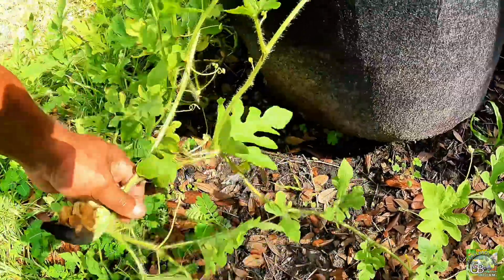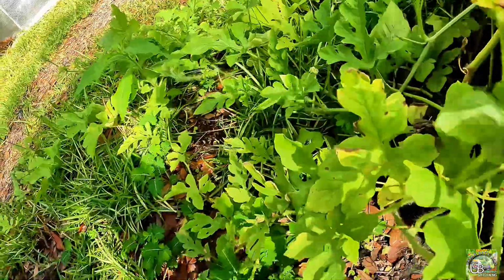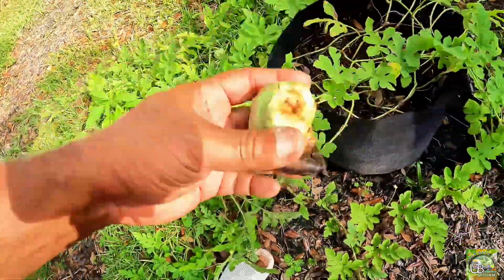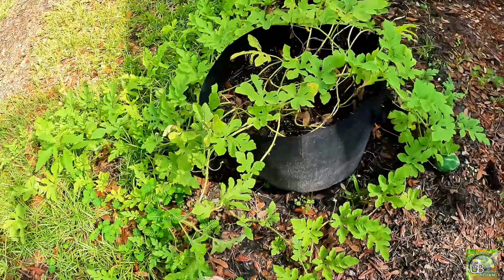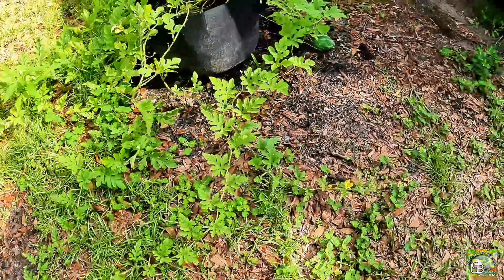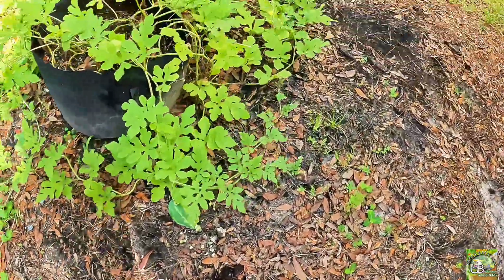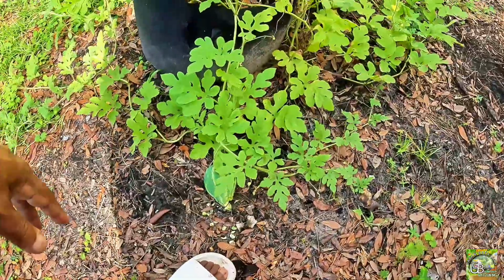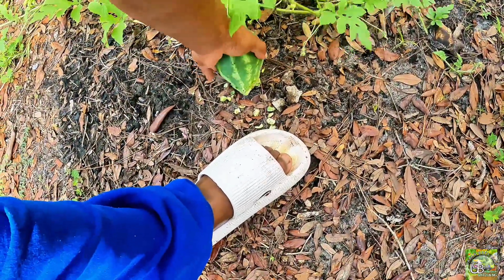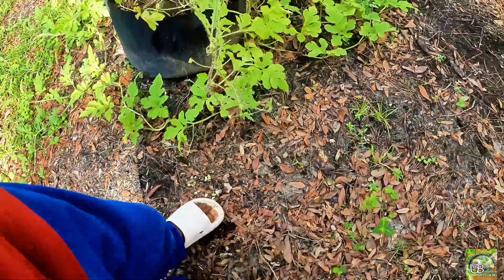right here. So we'll get that off here, toss that away. I see another one. It's the biggest of the bunch. And yes, it has been bit into also right here. It's frustrating. I don't know what to do.